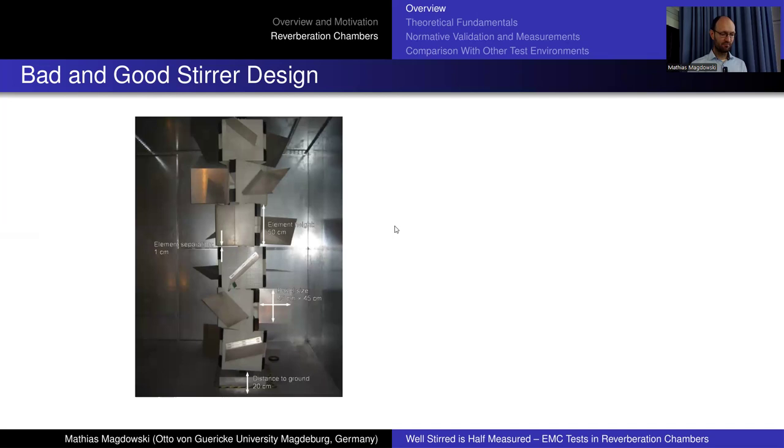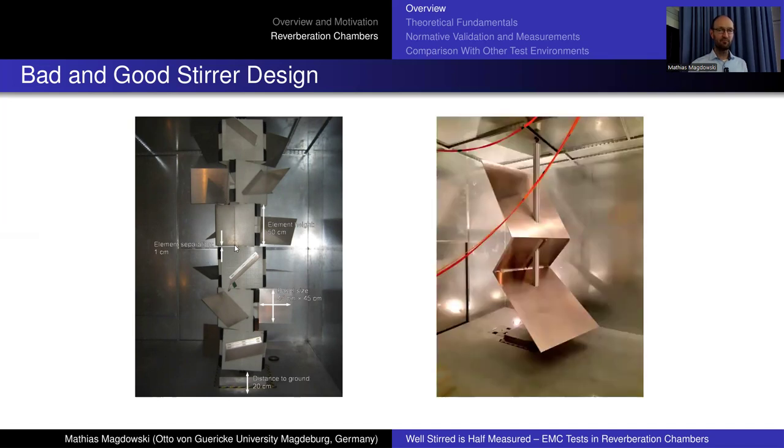I have some examples of the good, the bad, and the ugly, but it's more like the bad and the good. This is our old steerer design in Magdeburg. It had a triangular base, and then there were some metal sheets attached to it in different orientations. But if you look at this, it looks more like a strangely shaped cylinder. If you rotate this, not so much will happen. So, I don't know, 4 or 5 years ago, we changed it into this classical Z-fold steerer design, which is very asymmetric. Something points in this direction, and if you rotate it, it will point in the total opposite direction. This is a much simpler, and still much better, steerer design than the old one.